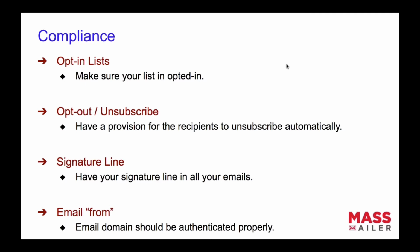And the signature line. All you need to do is add a signature line, meaning you have to have a phone number, a website address, your physical address, who you are, the person who is sending the email. All of that needs to be there in the signature line in a proper, readable format. And if you want to add any kind of disclaimer, you can also add that.